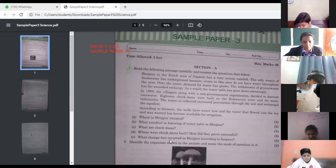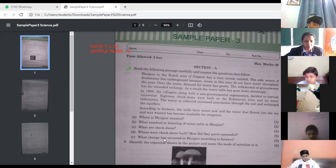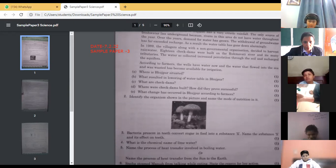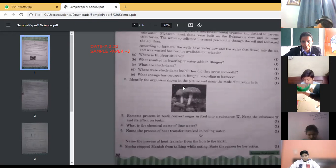Next is what damage has occurred in Bhujpur according to farmers? According to farmers, what can you say? May I tell? Yes, Vansh Sharma. Ma'am, according to farmers, the wells have water now, and the water that flowed into the sea and was wasted has become available for irrigation. Yes. So I hope the answer is clear to you. Now let's move to the next question.